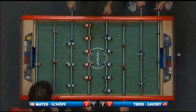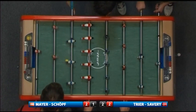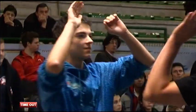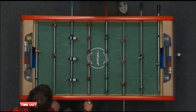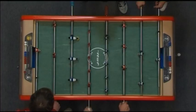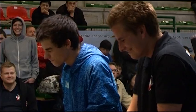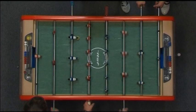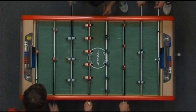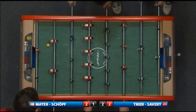That ball is going to roll back to Trier. Troels TRIER can get Denmark both goals here on their home table as he sets up the snake shot, has it roll away, and he calls timeout. Troels will put the ball back into play. He and his partner Emil SAVERY leading 2-1 here in the 5th and final game. Shot near side, blocked and taken away by SCHÖPF.